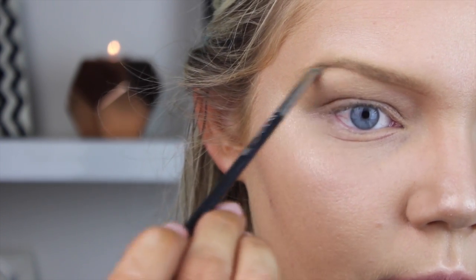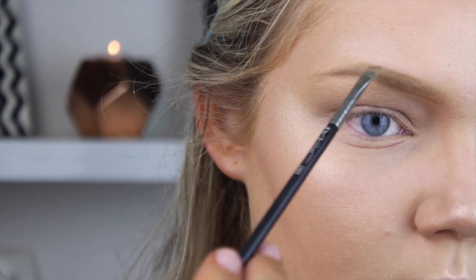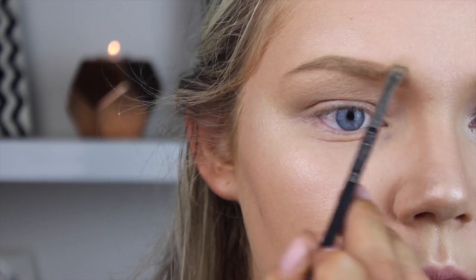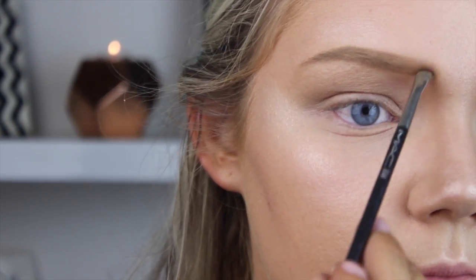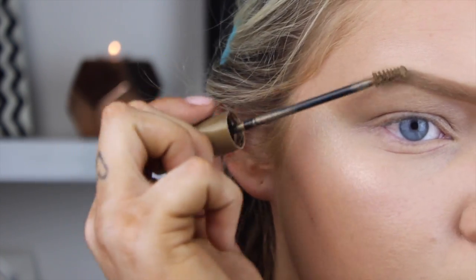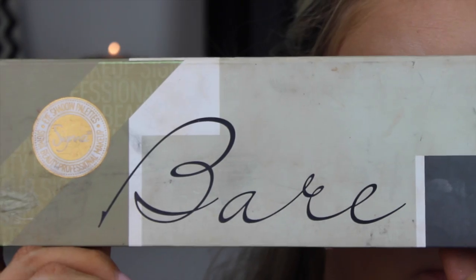But today I am using the powder because I noticed that Spencer's brows really are not defined that much and it really killed me to fill in my eyebrows like this, but that's okay. We're gonna do what we do and I'm just going to outline them and then fill them in with the powder. And then I also like to comb them through with the brow gel just to set those bad boys in place so they don't move all day.